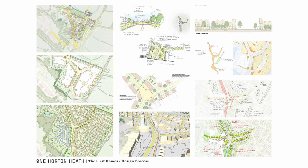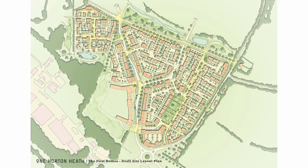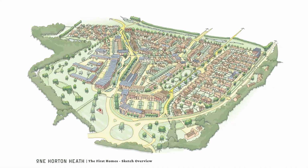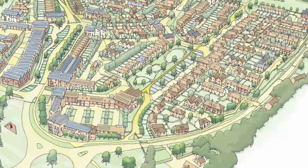Our plans for the southern part of the site will create up to 500 new homes, including 35% affordable. It will create the southern gateway to the whole site from Burnett's Lane and set the tone for the rest of One Horton Heath in the years to come. Our design for the southern gateway will create a place that supports safe and sustainable methods of movement and will encourage walking, cycling and a possible new bus route.